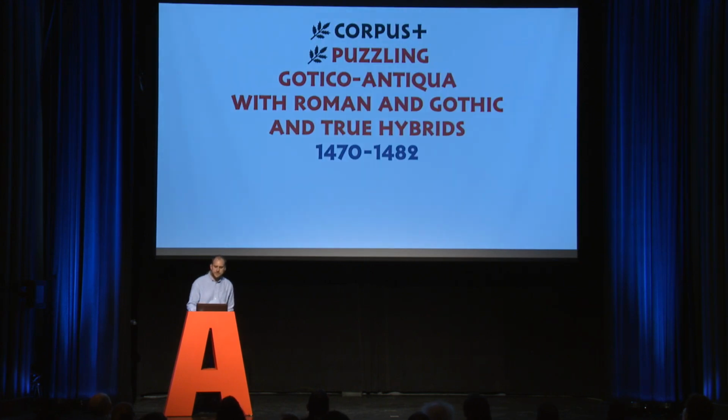While in Italy, everybody will try to rival Janson in Roman and in Gothic. Janson also had beautiful rotundas and printed a lot in Gothic. The Durandus was in Germany from its beginning a reference, well established, appreciated, and often copied. Now, after 1470, a mixing, puzzling occurs with Gotico-Antiqua, and also a few singular hybrids come up.